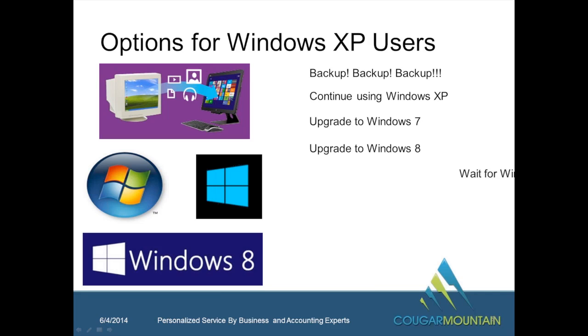The next option would be to go ahead and skip the Windows 7 upgrade and jump right up into the most recent version of Microsoft Windows, which is Windows 8. That is also a great option. Some things to consider about Windows 8 is it's going to be a bigger change from Windows XP to Windows 8 than what you'll see if you go from Windows XP to Windows 7. And so therefore there may be a bigger learning curve to consider.